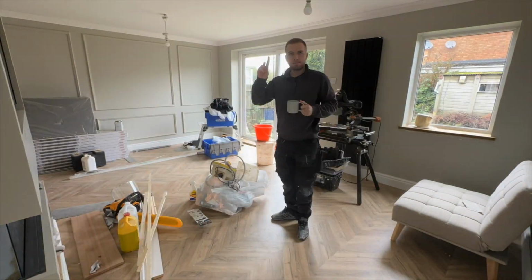So as always, I'm going to start with emptying the room. Yeah, half the stuff, I have no idea where I'm going to put it. It's just going to have to be gone, basically.